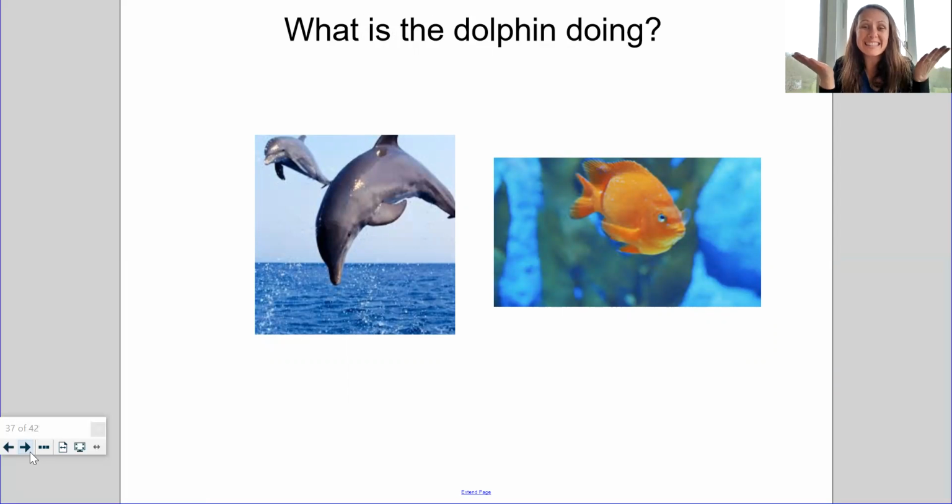Ooh, what is the dolphin doing? Is the dolphin jumping or is the dolphin swimming? What is the dolphin doing? If you said jumping, you were right. Look at how high the dolphin can go out of the water. Dolphins are so cool.